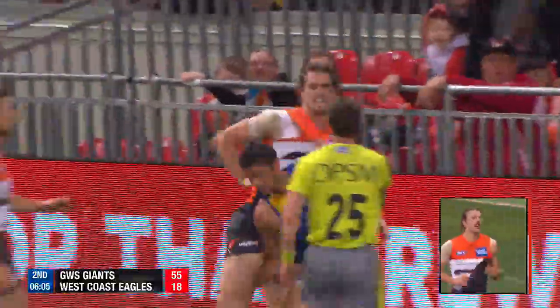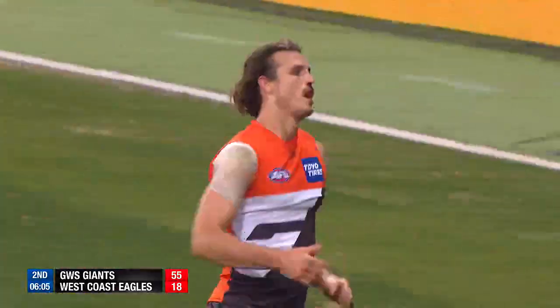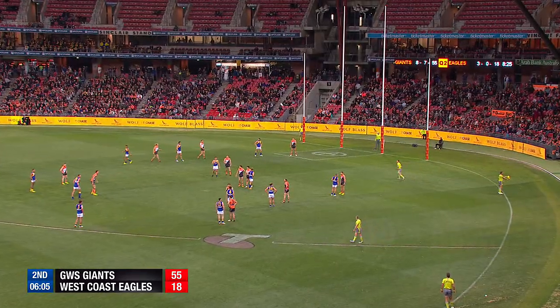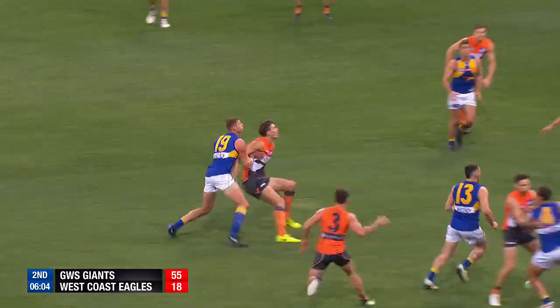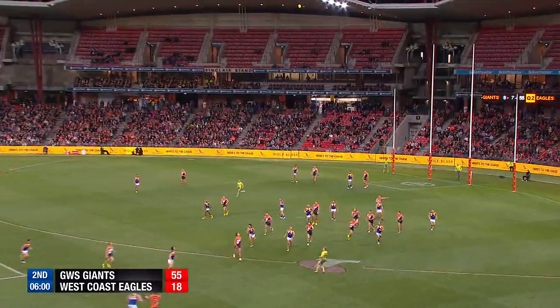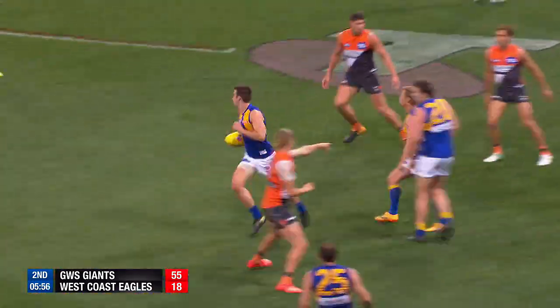My worst nightmare, Richo, a blood nose. Be hard to stop that bleeding, Baz. A bit like it is for the West Coast Eagles at the moment. So Rory Lobb, he's back out there. Vardy, good contest. Ward plucked it and then put it straight up in the air. Difficult one to mark. Elliot Yeo's had a great season.